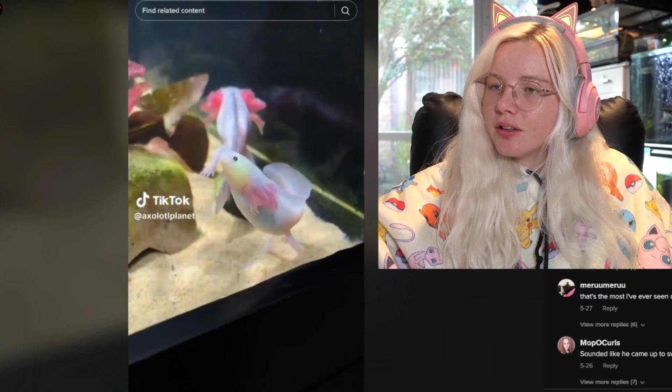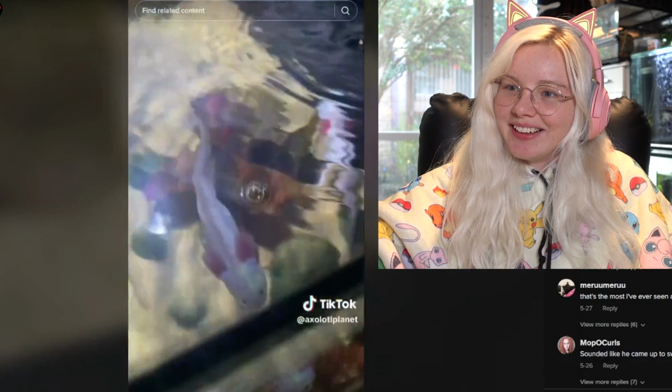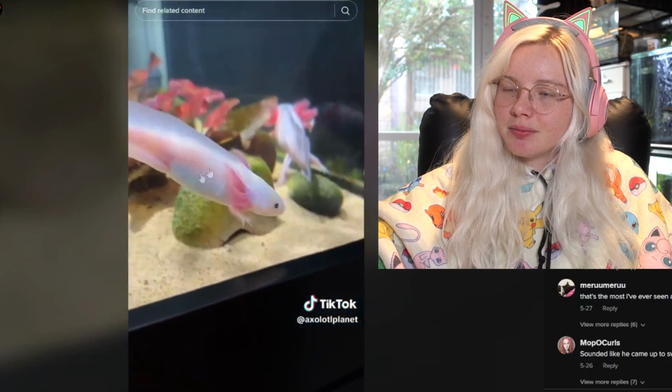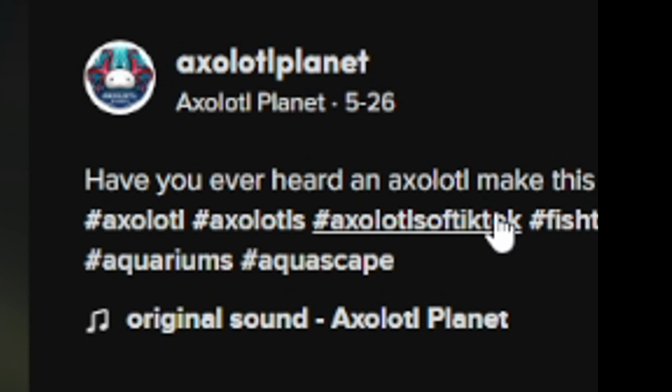Oh, this is cute. Oh, is that a glow axolotl? Looks like they have some glow to them. Cute axolotl, such big fluffs. Have you ever heard an axolotl make this noise?